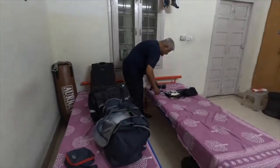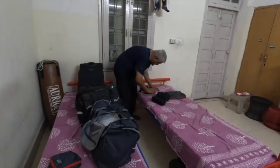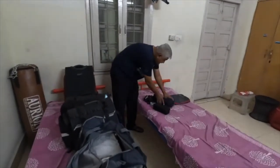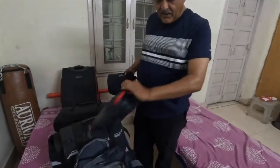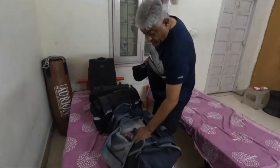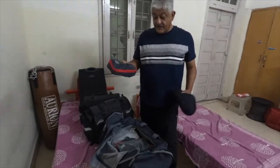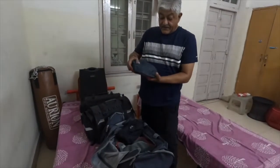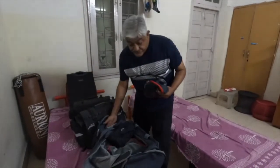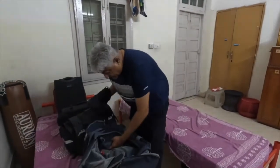After that will be the GoPro box, and its accessories, a shoulder strap and a bag. Here I have a spare bag which I think I'll use for putting in the dirty laundry along the way before I wash it. And this, as I said, was battery banks, the chargers and other things. So once all this is done, now I'll keep that over here.